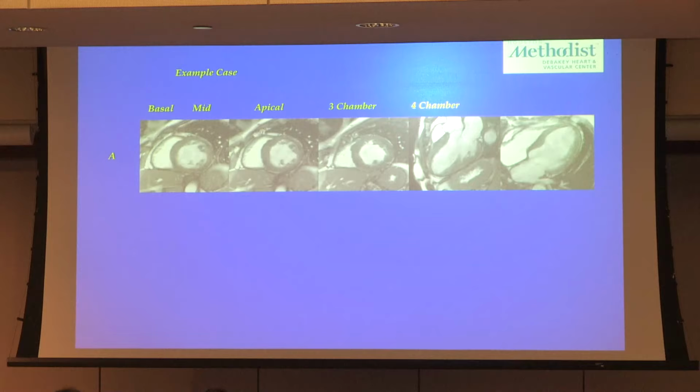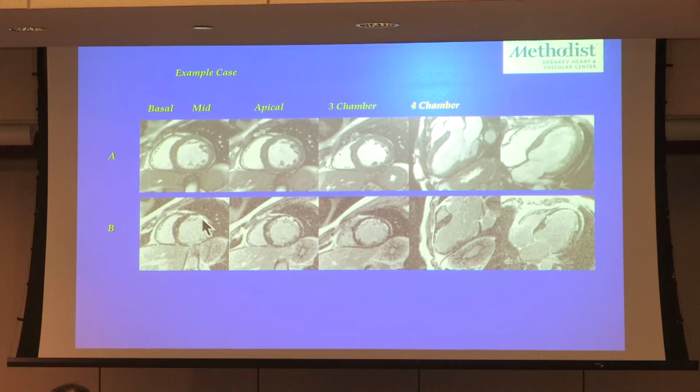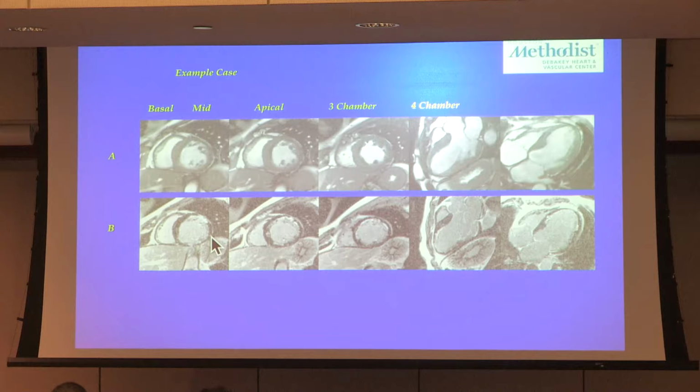So here's an example case. And in this patient, you'll notice there is mild to moderate LV dysfunction, and there's regional variation in contractility. When you look at the delayed enhancement MRI, you see that, for example, the anterior wall has a pretty significant infarct, as does the inferior wall, but you notice the septum and the lateral wall really show no hyperenhancement at all. And in this person, after revascularization, the overall ejection fraction improved from 30 to 45%.